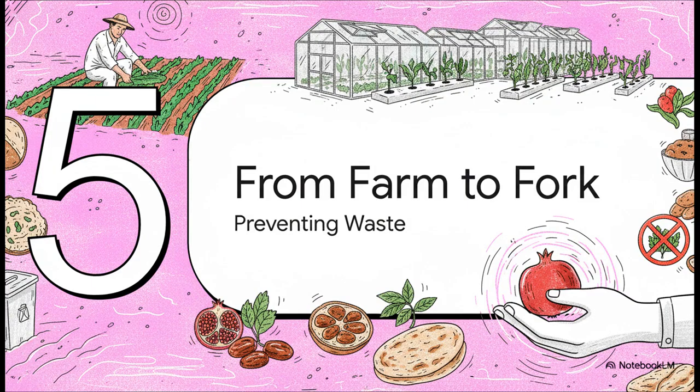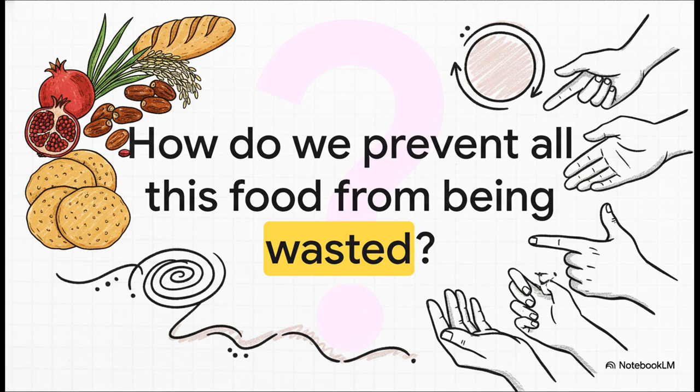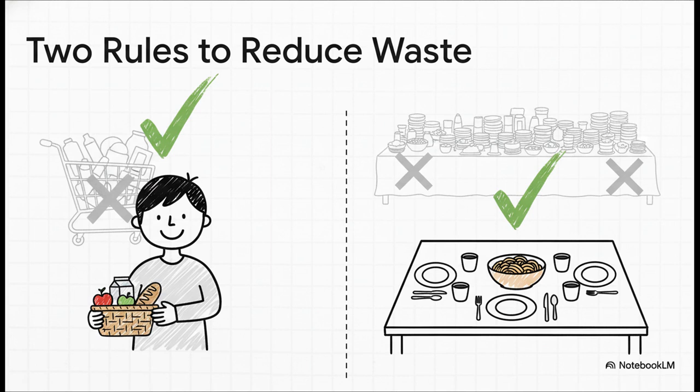Okay, so after covering how to grow food from the most traditional farming all the way to modern greenhouses, the worksheet ends on a note of real practical wisdom. Because it's not just about producing food, it's about what we do with it. This final question is brilliant because it shifts the focus from the farmer to us, the consumer. And it's a question that is so relevant absolutely everywhere. How do we make sure all of this hard work and all of these resources don't just end up in the trash? And the answer it gives is just so refreshingly straightforward. It boils it all down to two golden rules. Rule 1, shop smart. Only buy what you actually need. And rule 2, host smart. When you have people over, cook for the number of guests you have, not for a giant army. It's a simple, powerful lesson in just being mindful.